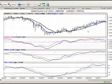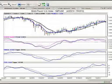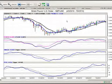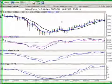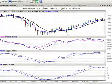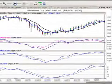Now, going into the British pound US dollar. British pound US dollar is a little more complex of a picture. However, the key thing I want to point out with the British pound is we are in an uptrend on this. Our medium-term crossover has taken place here. You can remember that I was putting out the buy signals anywhere between 143.60 and 144.80, which was a premium buy area on the British pound US dollar.